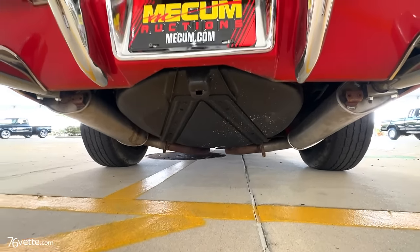The interior looks pretty darn good actually. Carpet is really faded. Not surprising after so many years. It's got nice T-tops. Don't want to mess with the hatch because I'm sure it works. There's some fading, paint damage, but everything can be fixed. I don't know if you can tell the difference of colors here. It's got the CB radio. So, nice car. We'll see how much it fetches.